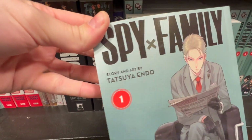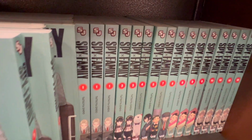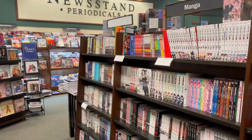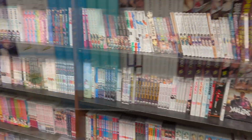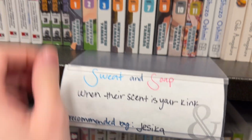This one I'm sure many of you are aware of. It's a very popular series for good reason. And there are a lot of volumes now in the series. And then we're here. We've turned the corner again. We're on this last section wall here on the back side.